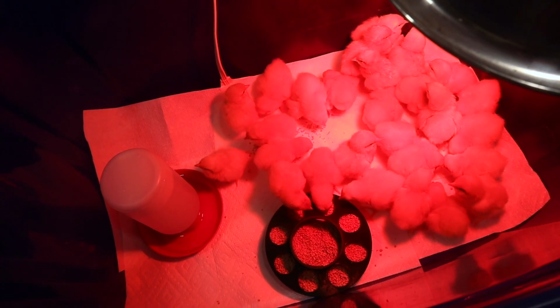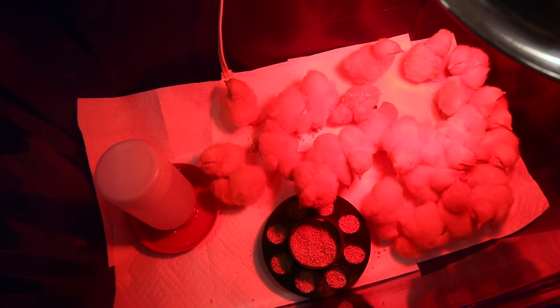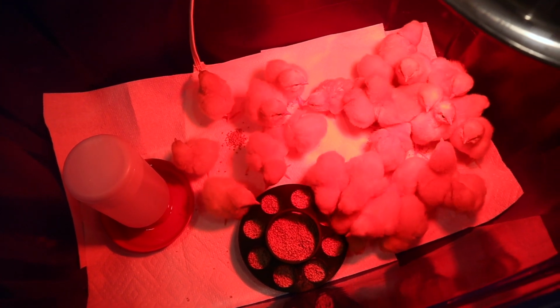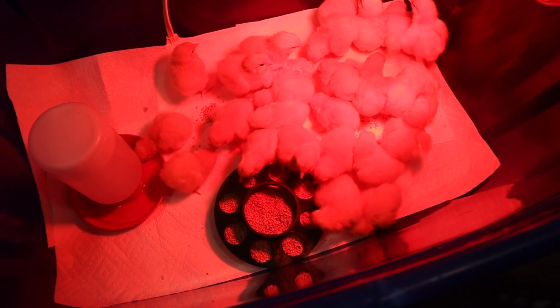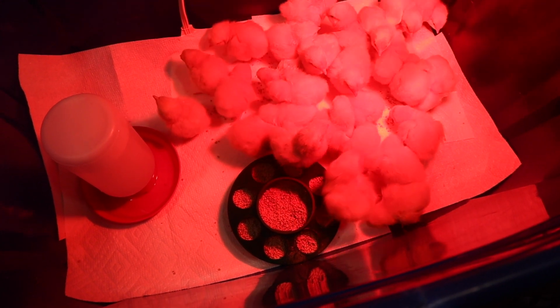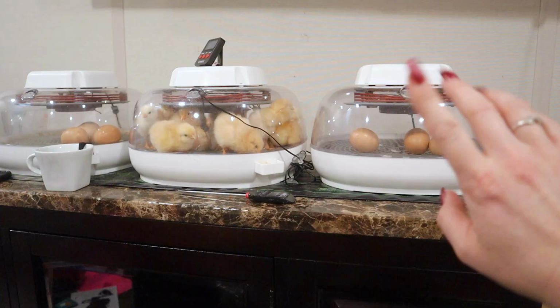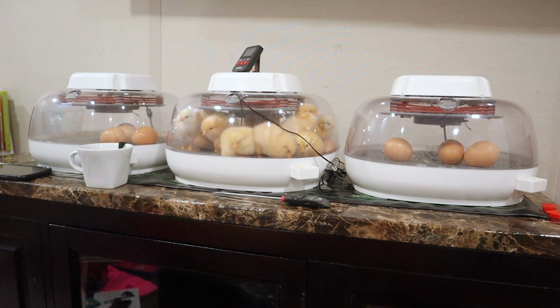Alright, 10 healthy chicks from the dry hatch. I am checking them as I go, making sure nobody has anything going on, no funky legs, no splayed legs. So far everybody looks good. Hungry and thirsty little babies. Dry hatch has 3 eggs left. We'll leave those in there to hatch, and now we're going to take care of the standard.